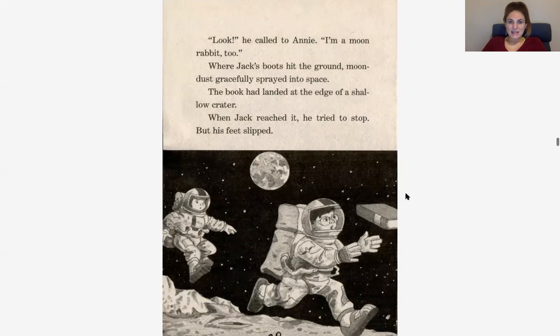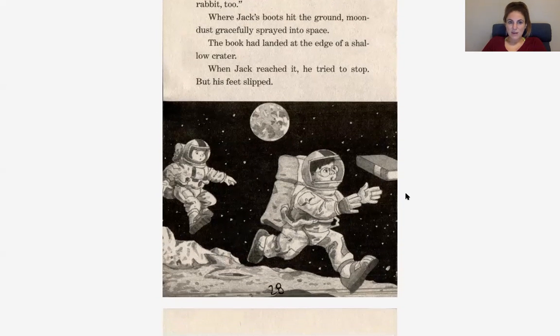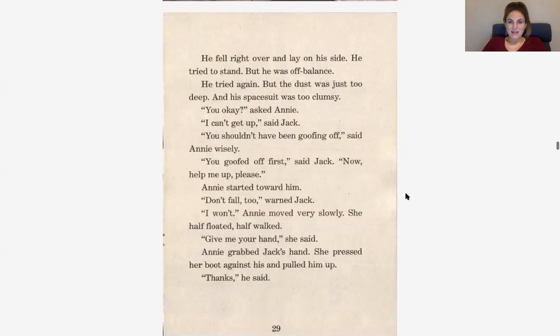The book had landed at the edge of a shallow crater. When Jack reached it, he tried to stop, but his feet slipped. He fell right over and lay on his side. He tried to stand, but he was off balance. He tried again, but the dust was just too deep, and his spacesuit was too clumsy. "You okay?" asked Annie. "I can't get up," said Jack. "You shouldn't have been goofing off," said Annie wisely. "You goofed off first," said Jack. "Now help me up, please."